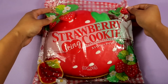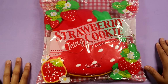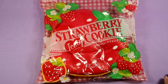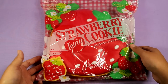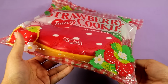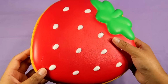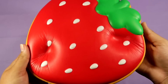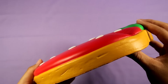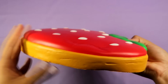And here is the last squishy that I'm really looking forward to opening. This is the Ibloom Strawberry Icing Cookie, and it's huge. It's by Mousse. It's pretty slow rising. Now let's see. So this cookie is really big. Extremely squishy though. Very soft. It has that matte finish, so it's soft in squishiness and in texture.